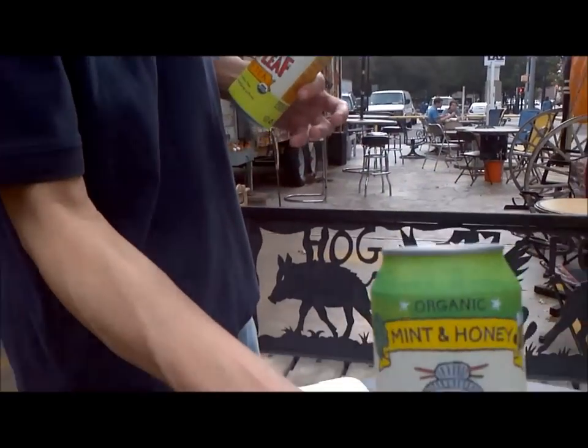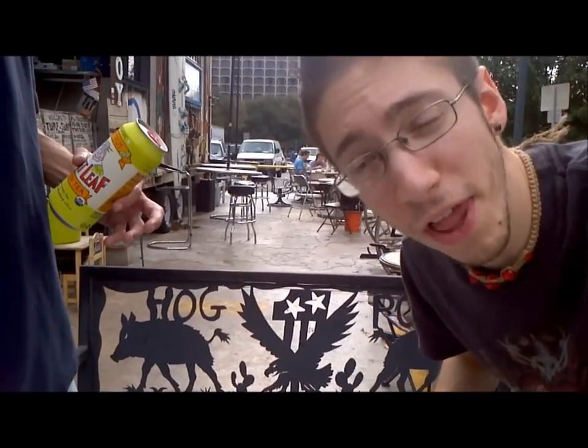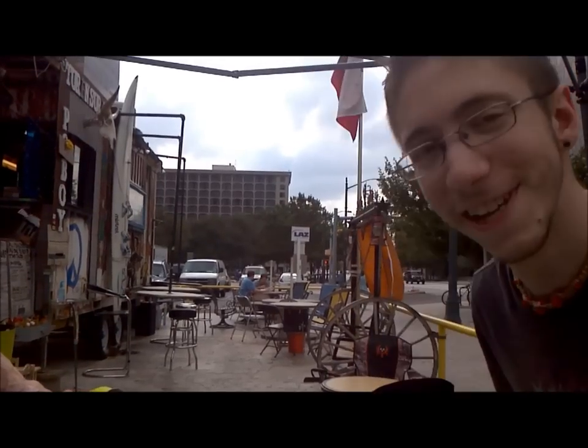Check this out. Mint and honey sweet tea. Yo, we have this in New York, but this flavor, I've never even heard of. Mint and honey? I never thought the two would come together and make perfect harmony. This is so cool.